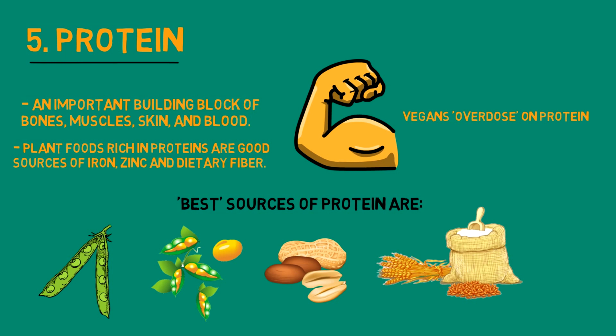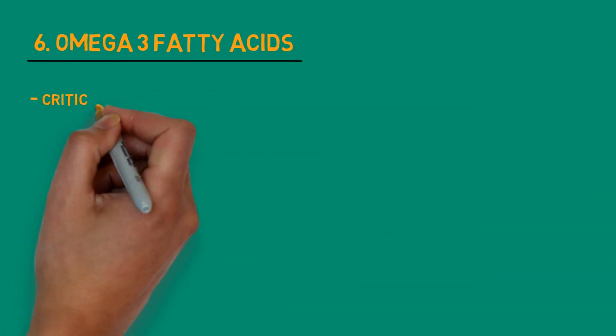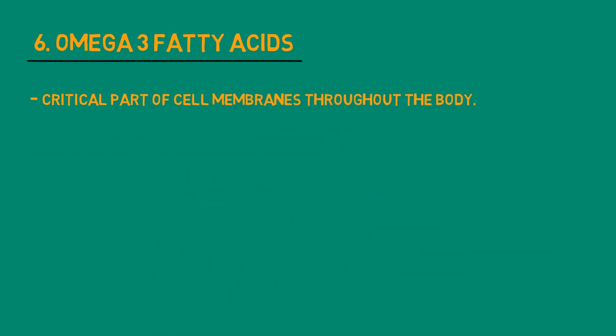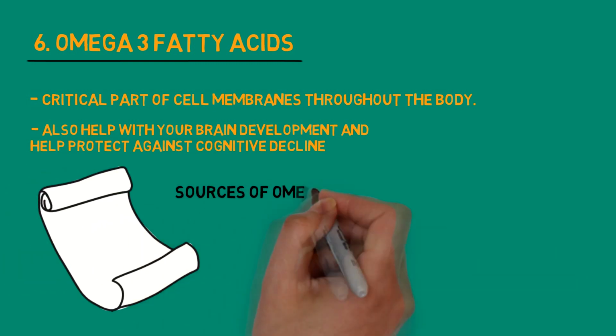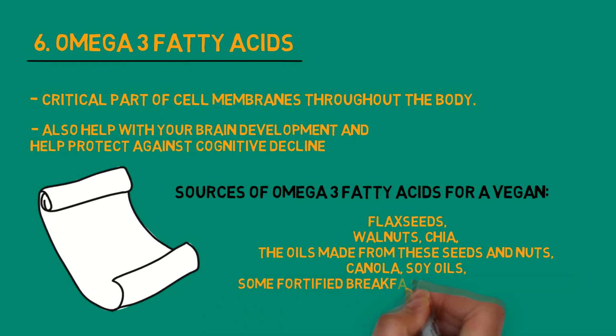Up next are the omega-3 fatty acids. They are a critical part of cell membranes throughout the body. For example, they provide the starting point for making hormones that regulate the contraction and relaxation of artery walls and also influence cells that regulate genetic function. Furthermore, they also help with your brain development and help protect against cognitive decline. You can get all the essential fats you need from flax seeds, walnuts, chia, the oils made from these seeds and nuts, canola, soy oils, some fortified breakfast foods, and seaweeds.